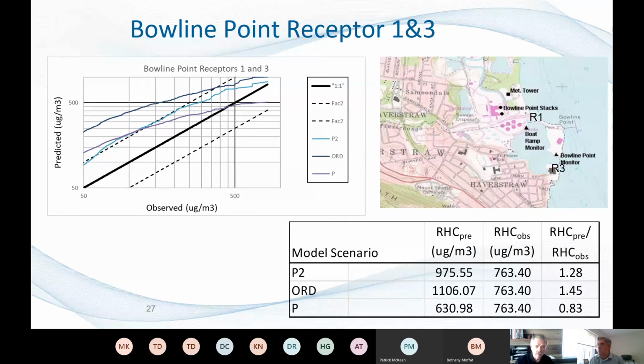Now each slide will be kind of the same. On the upper left, you're going to see the QQ plot. On the bottom, we're going to see the robust highest concentrations, and then maybe a picture of the site where you can see the power plant and receptors 1 and 3. So for this study, you can kind of see that PRIME2 performs pretty good, and it predicts on the high side, whereas Prime is actually showing maybe under predicting in the high numbers.